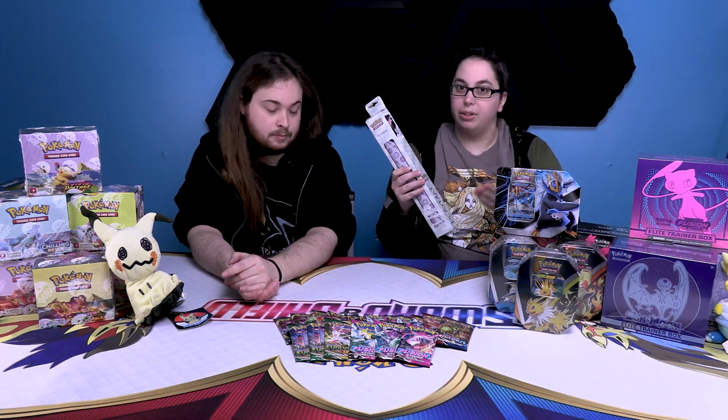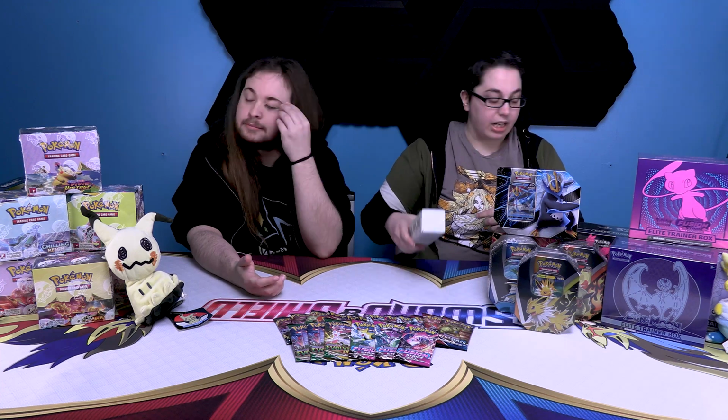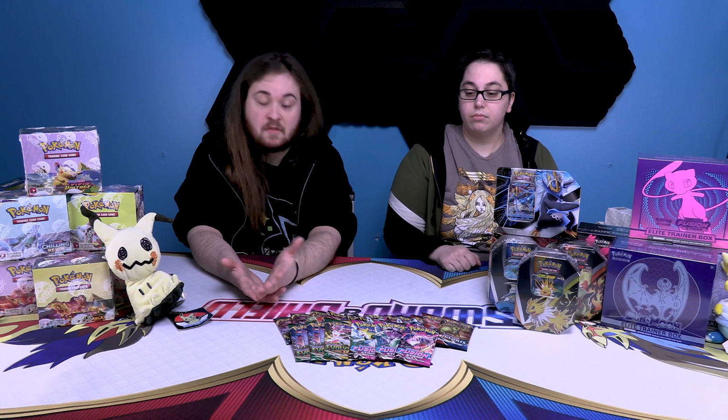You can generally find there's always going to be a few varieties for Pokemon. Like this one here is a nice Mew playmat. There's been a few other varieties I've seen. Not even just for the tournament players. I've played a lot of TCGs, and honestly, even if you're just sitting down at the kitchen table, drinks fall over, food spills, you don't want to get your cards dirty.